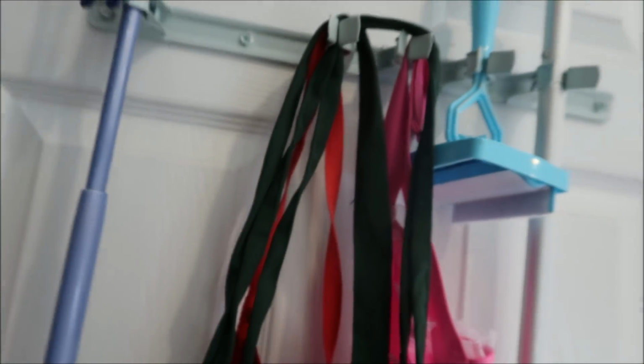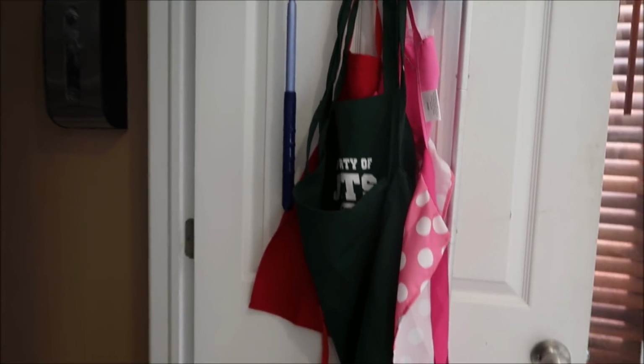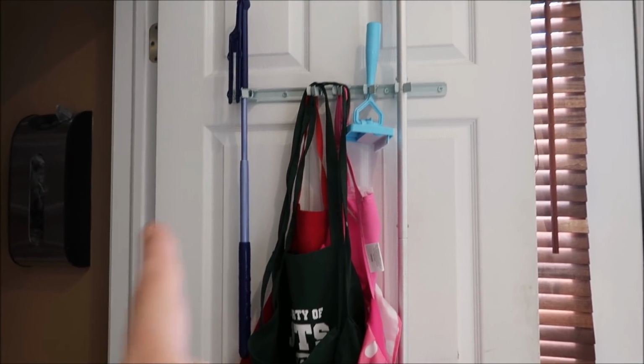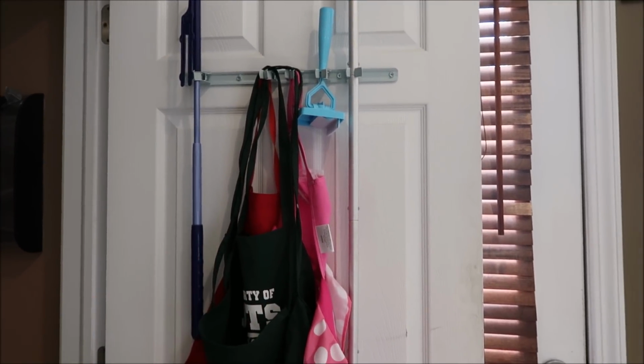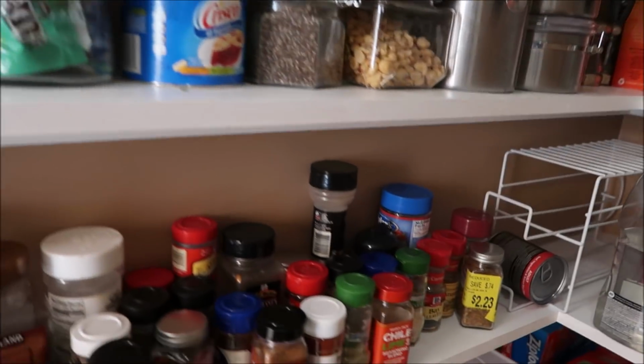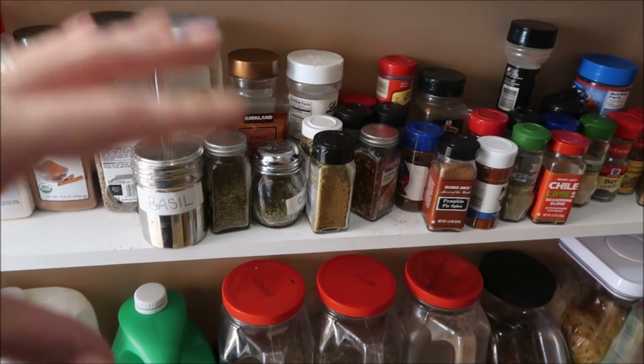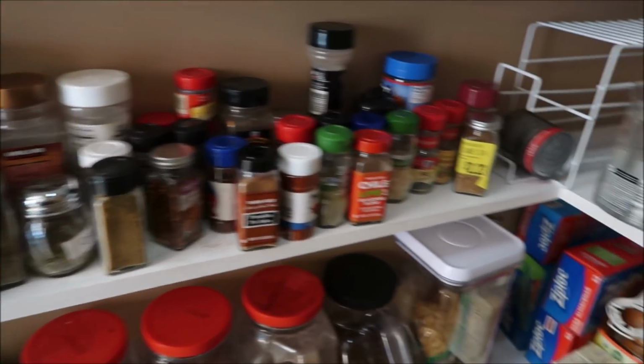Eventually I need to do something with this spice rack. I think my intentions are to maybe move what's on the back of the door, because I just have my aprons, my broom normally goes here, but I saw on Pinterest somebody who put racks on the back of their door to hold all of their spices. So maybe eventually down the road, certainly not a mandatory thing for me right now.